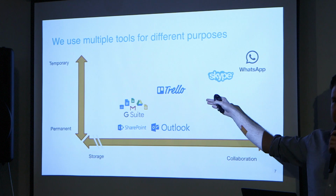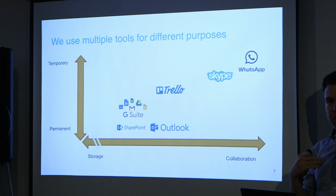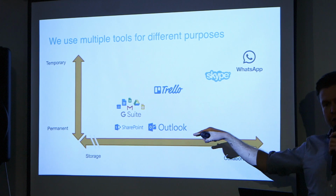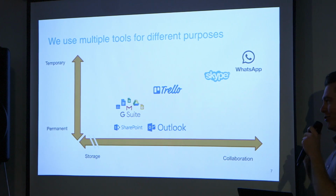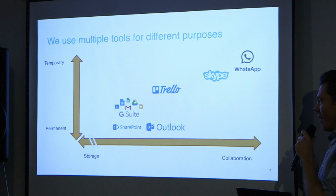We use Trello, which I see as kind of being in the middle of the chart here, because it's so extensible. You can essentially get whatever you want out of it. We use Outlook for keeping things on the record, absolutely. That includes things like submitting your travel documents, all the way to having a permanent record of the budgets that we use for our work.